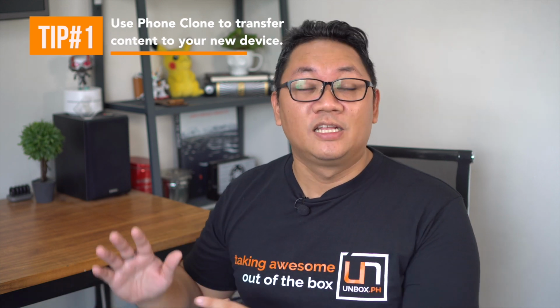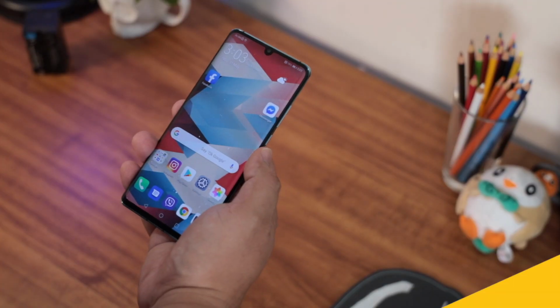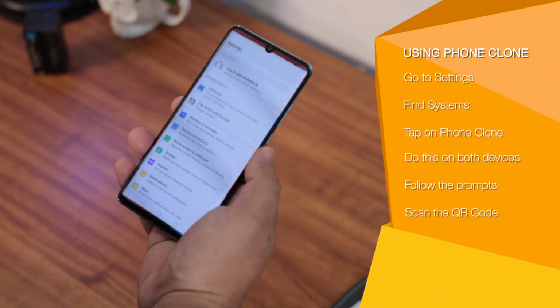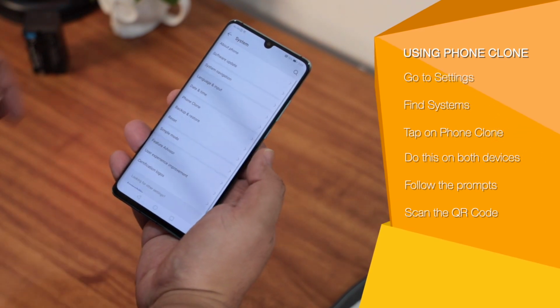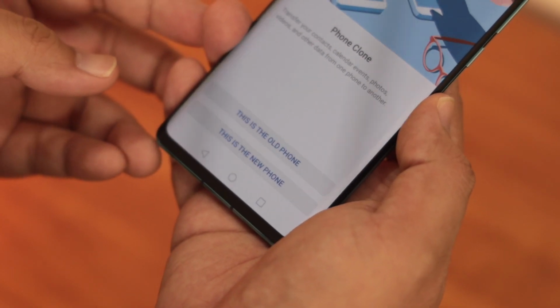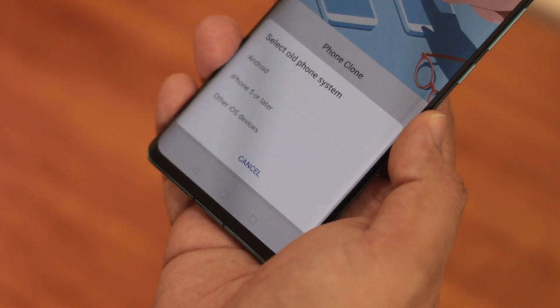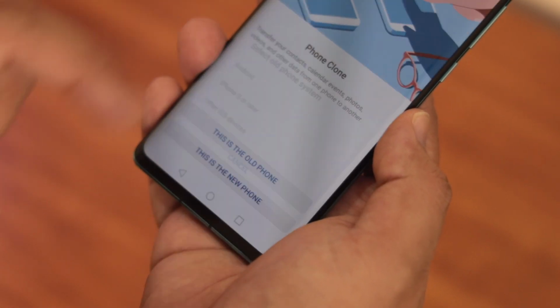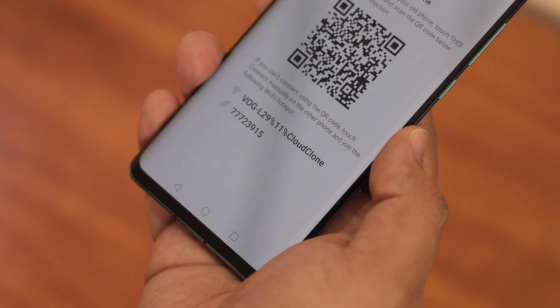Now, the first tip that we have is actually for transferring some of your files from your old phone to your new Huawei P30 Pro with a feature that they call Phone Clone. Now, all you have to do is go into Settings, System, and select Phone Clone. You'll have to do this on both your old and new device and scan a QR code to begin the process. Take note that all of your stuff probably won't make it through the process, but it is better than starting from scratch. Trust us, we switch phones a lot. We also suggest backing up your contacts into Google just in case something happens.